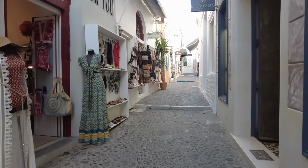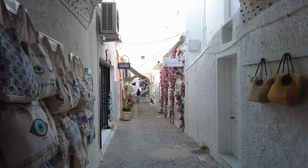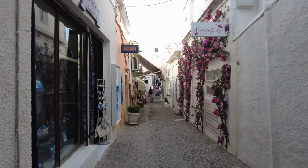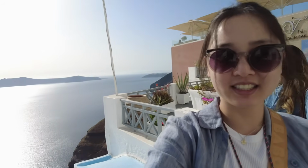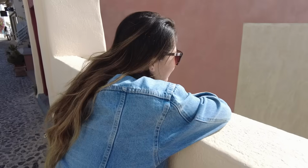After our pitas, we just wandered around Fira, which has a bunch of little shops. Some are more touristy with souvenirs, and others have clothes, homeware, jewelry, and other Greek items. As we kept walking up, we finally reached the cliffside on the west side of the island, and the view was just breathtaking. This is insane. It's crazy.